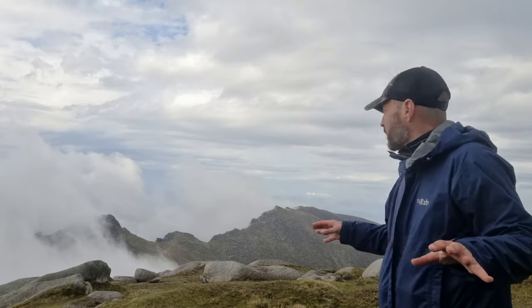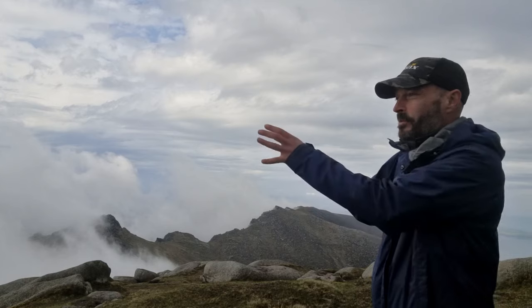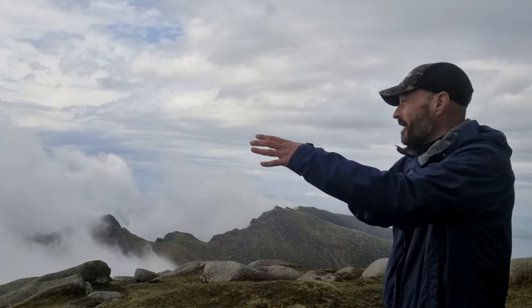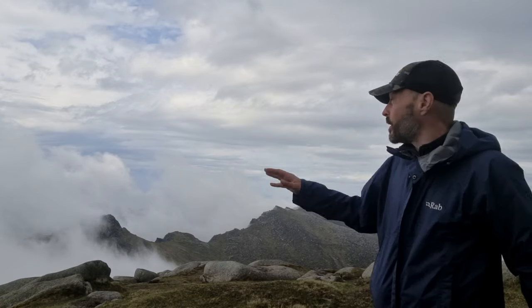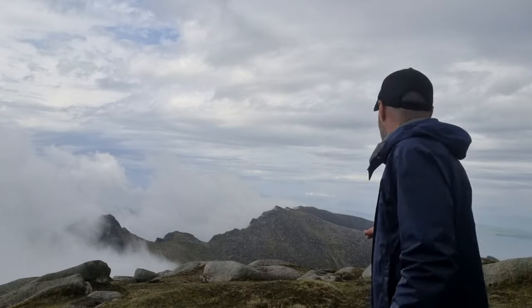Right, so it's kind of clearing. Starting to see a wee bit of the mountain range at the back. It's almost as if that's its own wee biosphere. It's just not clearing in the middle, but hopefully, fingers crossed, that'll blow away.